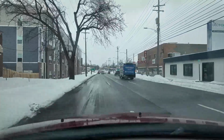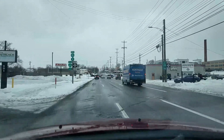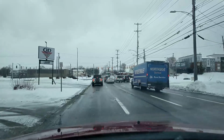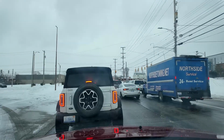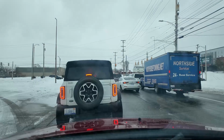They didn't really plow all that great. But we're getting close to the intersection where the west and east side meet the north and south side. This is the crossroads. Saginaw's up here. Again, to the left here, you saw a sign for QD, Quality Dairy. There's another one over there. And a very, very popular place here in town.